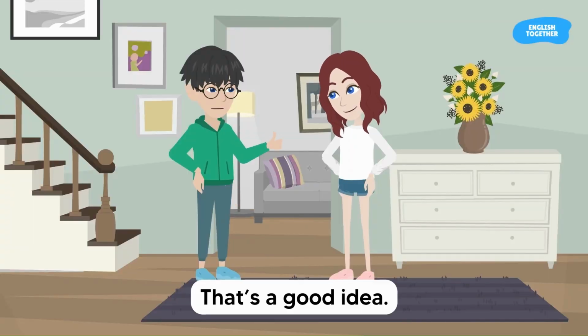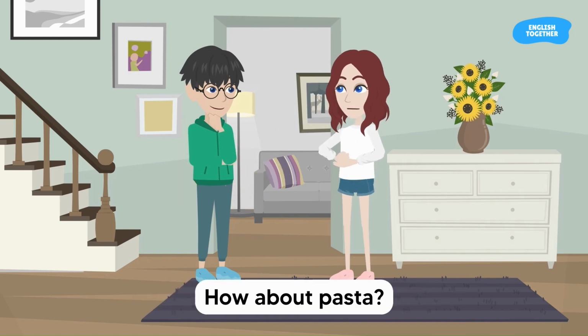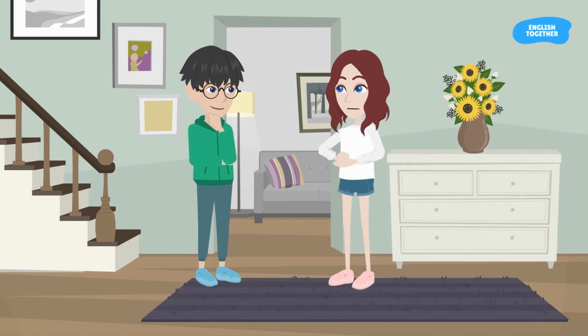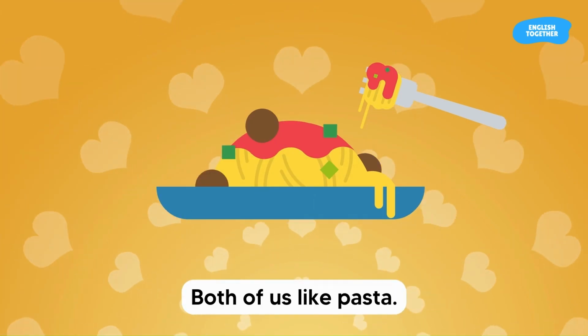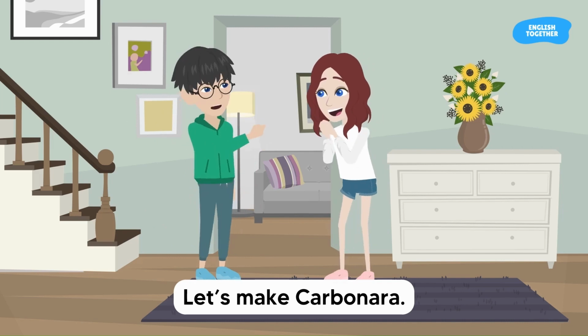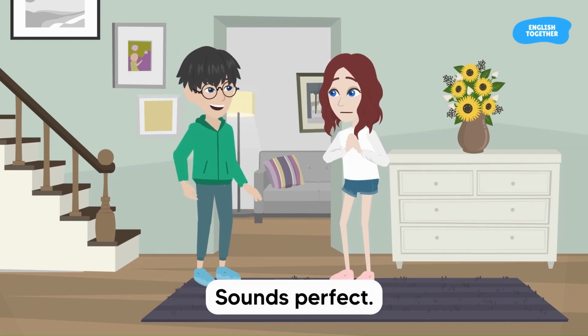That's a good idea. So, what do you have in mind? How about pasta? Both of us like pasta. Let's make carbonara. Sounds perfect.